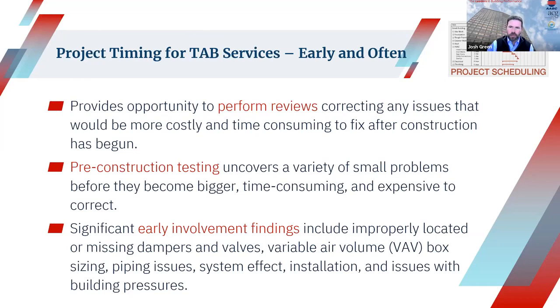So design reviews can be done early, and these are going to verify that the balancing devices are installed and accessible. And also during the review, we can perform our checks to determine if the terminal unit quantities match up to the air handling unit quantities. We see that a lot, where you add up the terminal units and they don't quite match up to the AHU. So all this will uncover issues that are much easier to address early than later. From finding missing and deficient components, and providing analysis on the operation and distribution of the systems prior to the renovation, the cost payback from early TAB involvement is much higher.